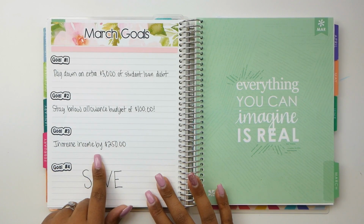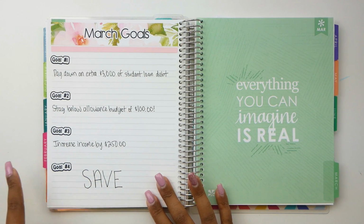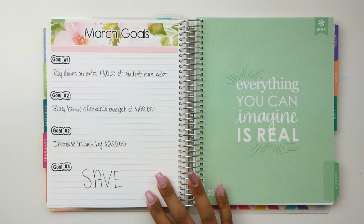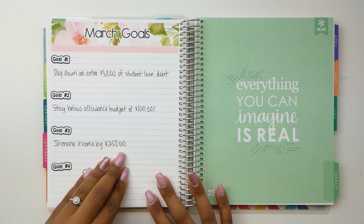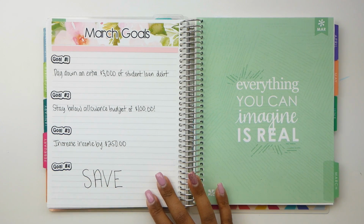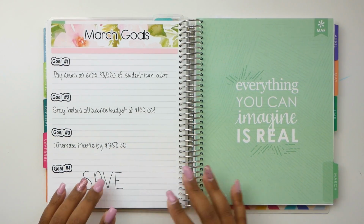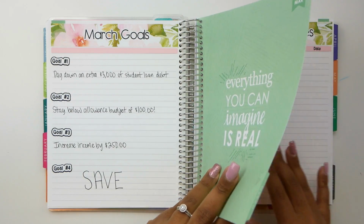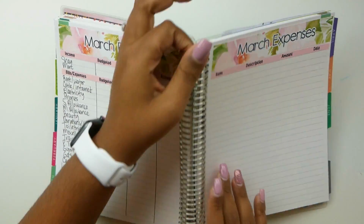I would like to increase my income by $250. In February, my goal was to increase it by $200. I did surpass that, so I figured I would shoot for $250, and this is additional income. When I say increase income, I really mean find a new income source and make that a thing. And then we would also like to save, but we save every month, and you'll figure out what we save and why we save right now.